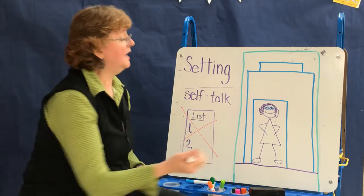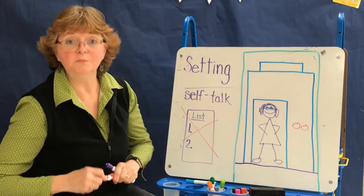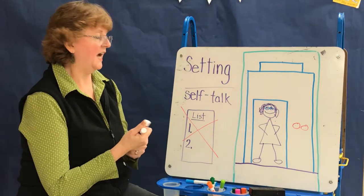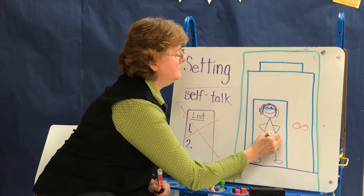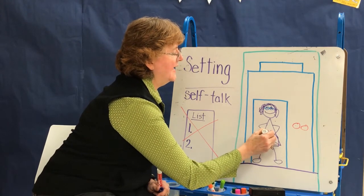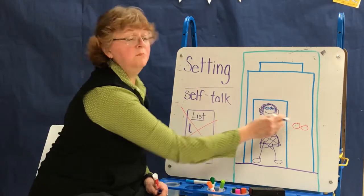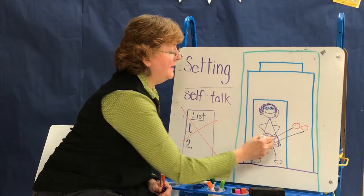So first I went over and I grabbed some apples and I need to put them inside something. I had a basket. So here's my basket. It has handles. Maybe you've helped your family to carry a basket before. I took my apples and put them in my basket.